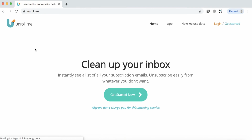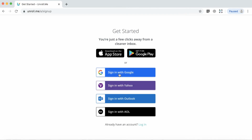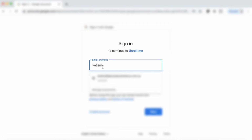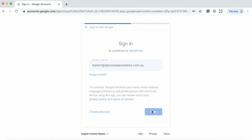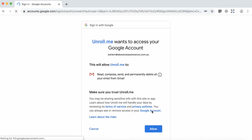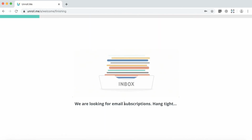So it's just, again, unroll.me. When you get to the homepage, just click on Get Started Now. Really, really simple. Sign in with Google, agree to their terms, email and password, and click on Next. And once you're in there, it will do a scan of your emails.